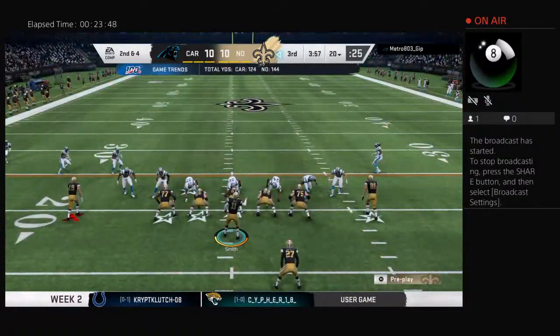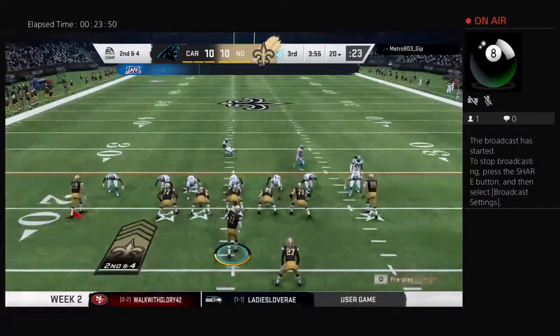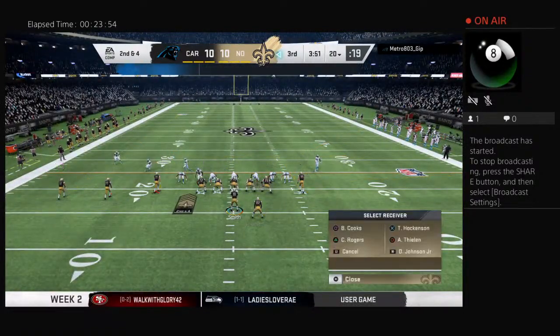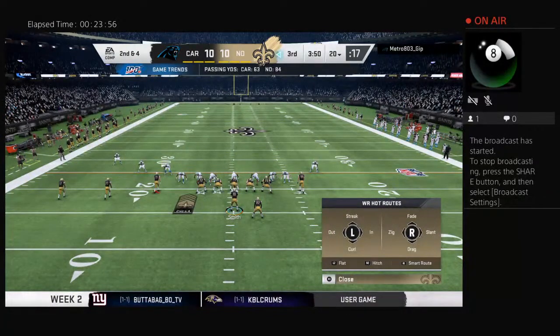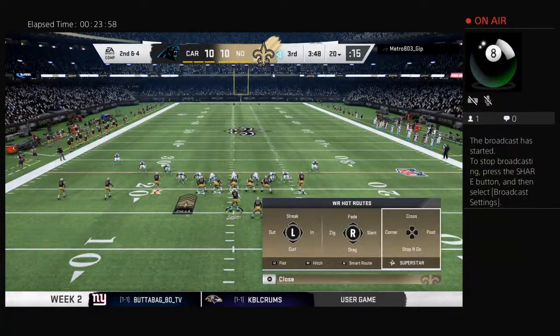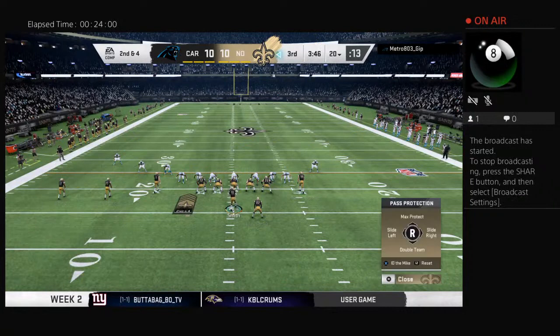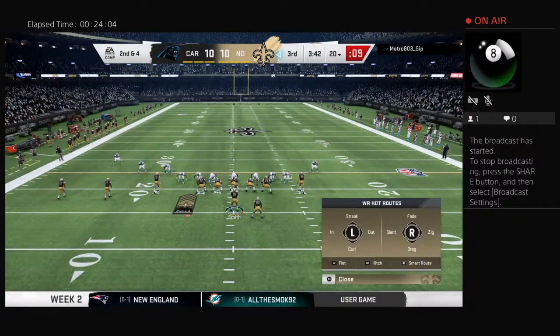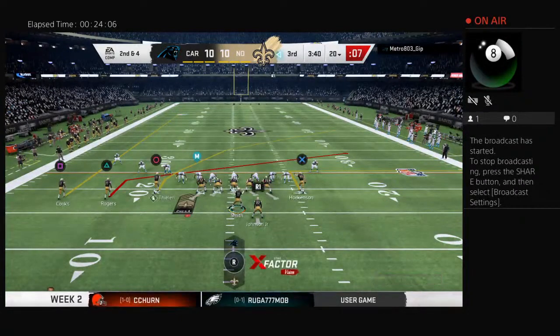The last run got 6, now 2nd and 4. Keep it up, defense. Keep it up, guys. Go, go. 57's the Mike. Hey, check Mike 57. Shift. Hey, Foxtrot.